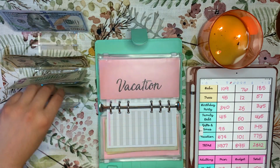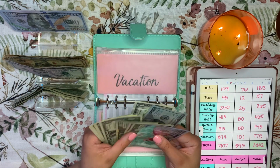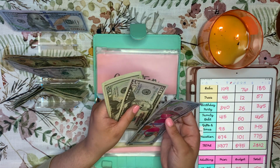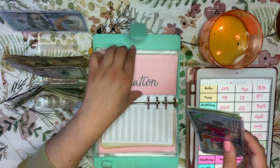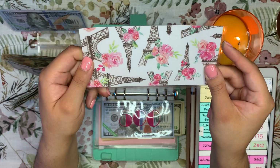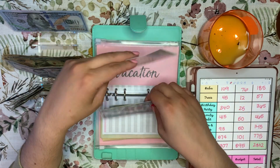Vacation, 101. So 500, 600, 700, 750, 770, 1, 2, 3, 4, 5. And I found this really cool Eiffel Tower paper. I know it's not New York, but the point is it's a travel one. So I think that's really cute.